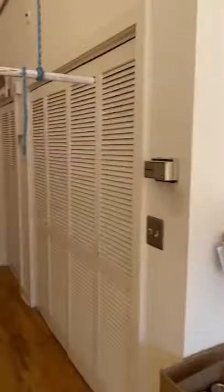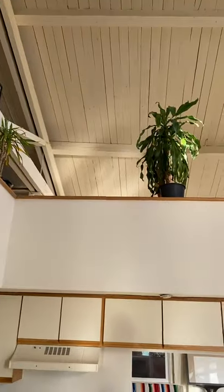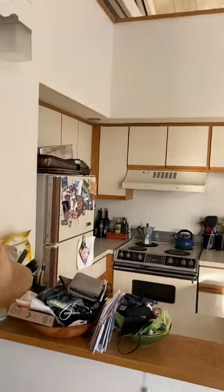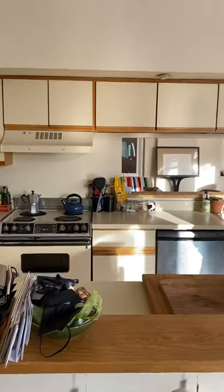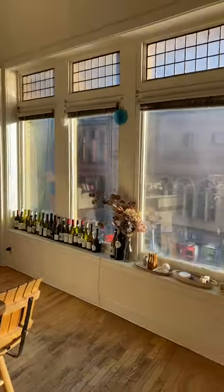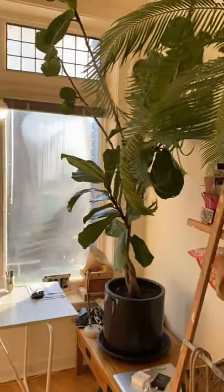Starting again. Okay, so entryway, two-story, loft bedroom. Okay. Kitchen, closet, laundry, and heat pump. Okay. And how long have you been here? Fronting Washington Street. 7 years. Nice. Okay.